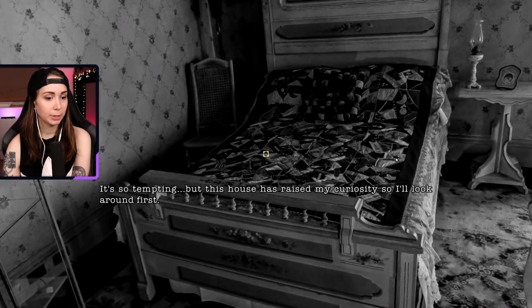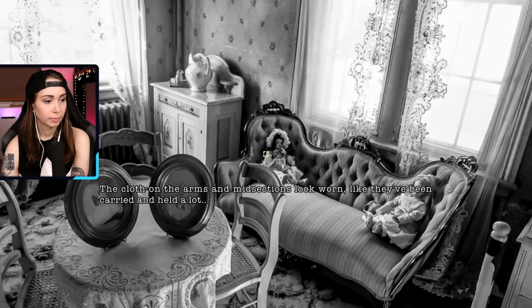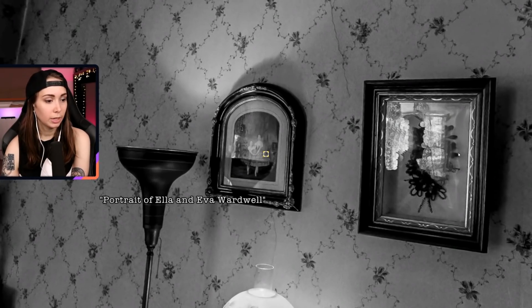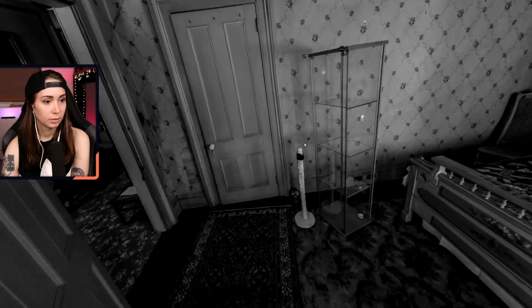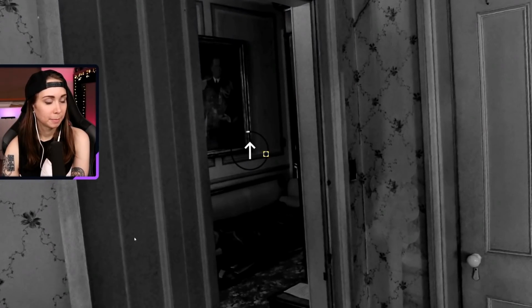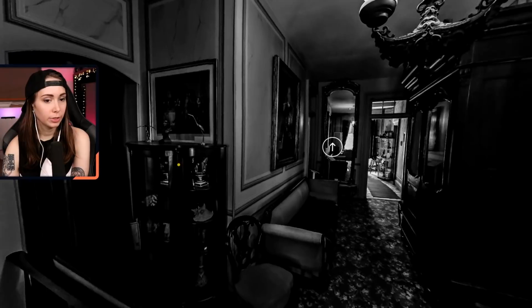So tempting, but this house has raised my curiosity. I'll look around first. Photos from the decade past. It looks like someone was searching through this family's background or something. Cloth on the arms and midsections look worn, like they've been carried and held a lot. The dolls? More evidence of the children. They're dusty. Portrait of Ella and Eva Wardwell. Huh. Someone repaired the cracks. Scratches on the ceiling? Oh, that's cool. Several horse racing trophies. Oh yeah, we did that already.